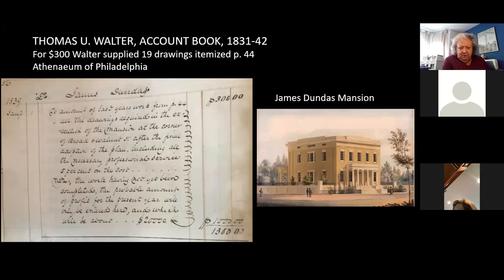And in the case of the Dundas mansion, which was under construction in the late 1830s, Walter also charged a fee for construction supervision. In the case of the Stiles mansion, we know that Walter's involvement ceased with handing over the drawings, or at least his involvement was minimal.